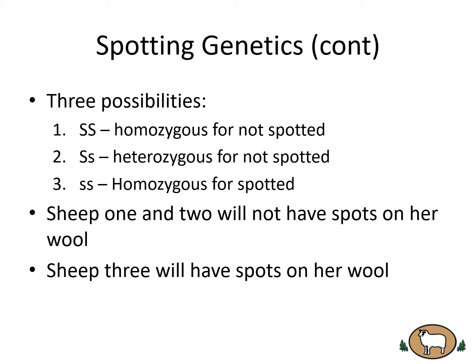So there's three possibilities with spotting genetics because there's only one pair and there's only two possible alleles for spotting. So you could have homozygous for not spotting, which means that the not spotting genes are the same, so they're both not spotting. You could be heterozygous for not spotted, and that means you've got a recessive spotted and a dominant not spotted, making it heterozygous, or they're not the same. And then the other possibility is homozygous for spotted, lowercase s's.